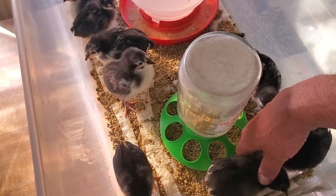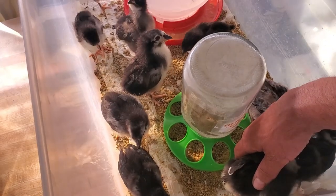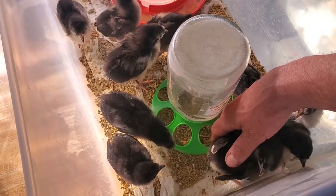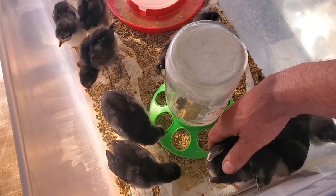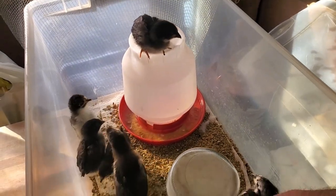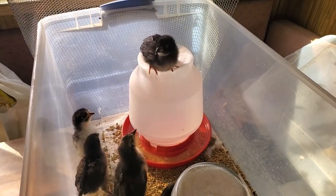These are pretty affectionate little chicks. Put my hand in here and they just start snuggling up underneath it. Pretty darn cool. You guys are a mess. Uh oh, look at that. We got a jumper. They do like to be on the high spots, don't they?